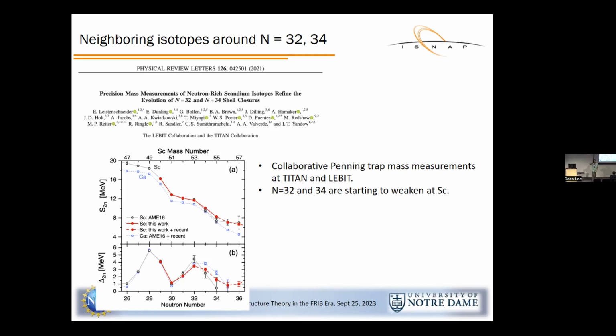And this is something that mass measurement can get to that you cannot get to if you are looking at the 2+ excitation energies, which only matter for the even isotopes. But with the mass measurements, you can see what is happening for the scandium. And what we're seeing in that paper that Alex co-authored is that at the scandium isotopes there is a weakening of the N=32 and the N=34 shells.